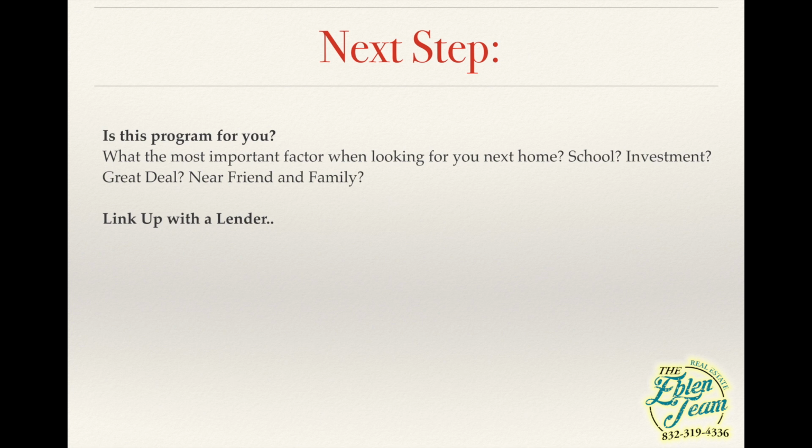Because this program, it's very specific only to homes that are in the city of Houston jurisdiction maps, okay? And if you look at the map below, you'll see that it's not a lot of places. So if you're like, well, that's not the school district I want to be in, you have to figure out what's important to you, because in the end, you're going to be living here. You have to pay the bills. You're going to have to love your home, okay? And you have to love the area. So look at that map, confirm, hey, is this what I want? Or, any of these areas that have this program where I want to be.